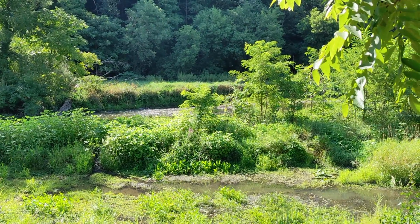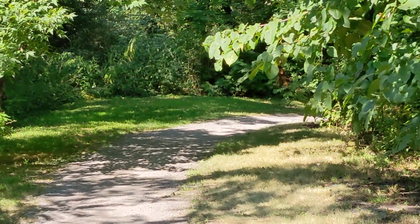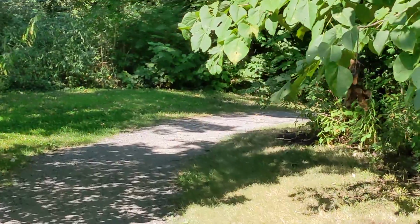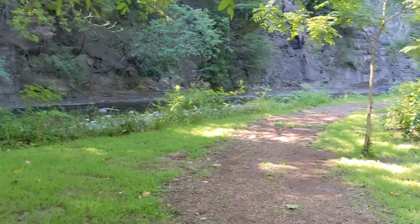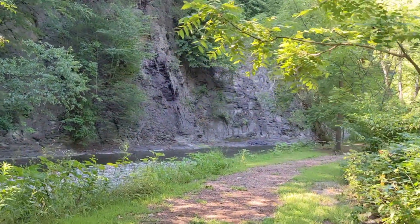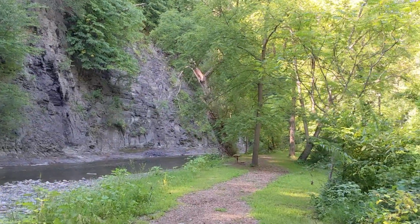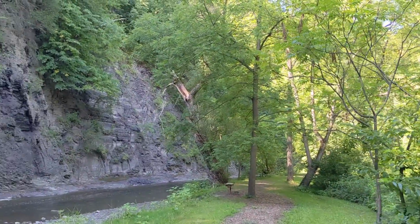There's not a ton to see for a while, but it's a quiet, peaceful section of trail. After a little while, we came across a side trail that went down to a rocky beach area next to the creek. High cliff walls on the opposite bank made it feel like we were tucked in an enchanted glen. It was such a peaceful spot to stop and just be immersed in nature.